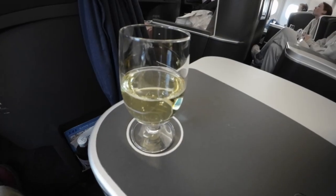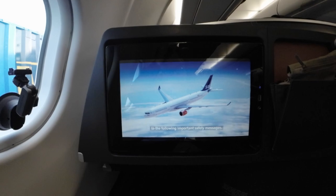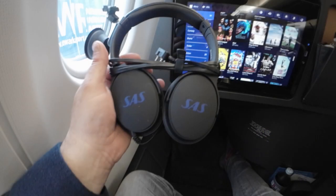And of course, no business class flight without a welcome drink. And of course, we get the security announcements. The noise cancelling headphones were okay, but I still prefer my own.